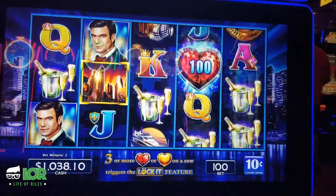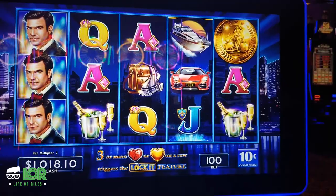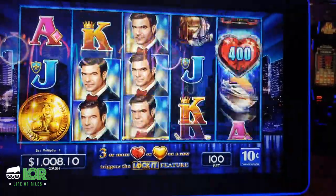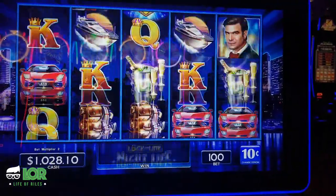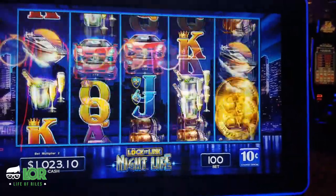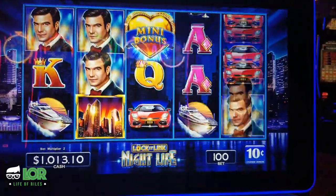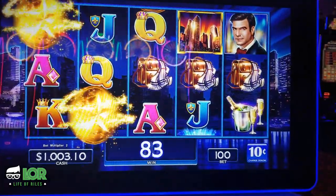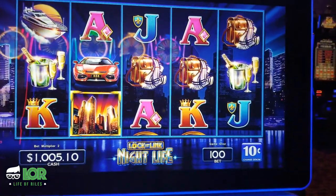Two more spins. Two spins. One more spin. All right, looks like we got enough for a few more. I have no problem showing you guys. That was the last bit.